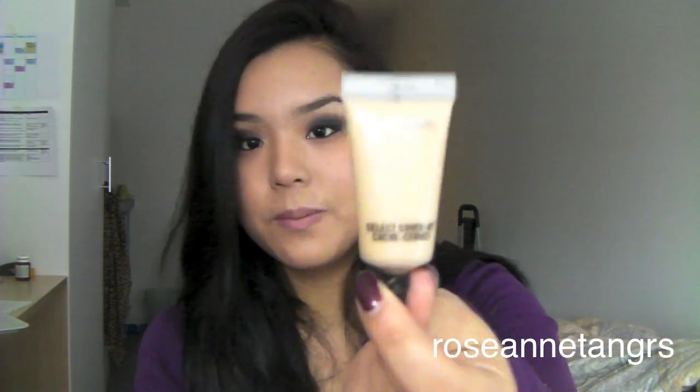Another MAC hit is the MAC Select Cover Up Concealer. This is also a MAC hit for places where it's dry. So this is not good. This is not a good concealer if you have really dry, flaky areas. This is a much better concealer for that, if you have acne and you're using acne creams and medications, that can definitely dry up areas of your skin where it can turn flaky.